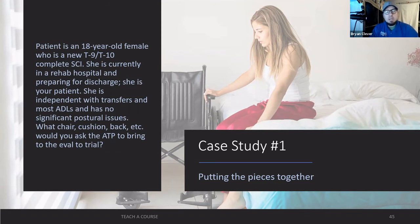K5, absolutely. There's no K6, but that's okay. Yeah, definitely a K5 because she's independent with all that stuff. What do you think for cushions? Rigid back, folding frame. Okay, yeah. So they do make K5s in folding frames. That is available. Obviously, they're going to be a little bit heavier. They're not as good as a rigid frame.